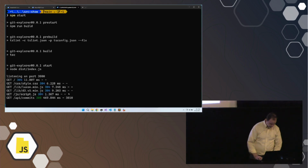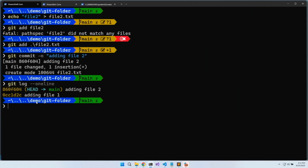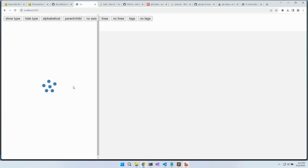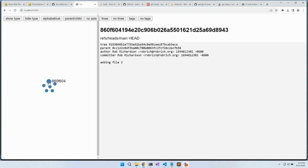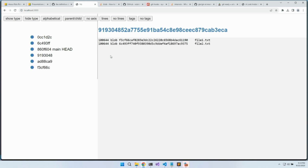Now, I wanted to look at this new node here that we just built. Git log one line, 860. So let's go find 860 over here. There we go. There's 860, and it references this tree node 91. Well, actually, let's do this, and we'll add some details on it. So 860 here is a commit node, and it references this tree node 91. So we can look at that. Let's show that type so that we can see it. Okay, so red is the commit nodes, and blue is the tree nodes, and green is the blob nodes.